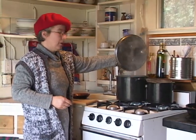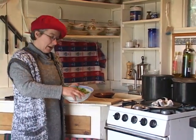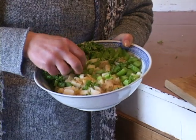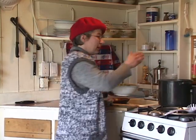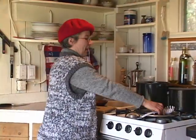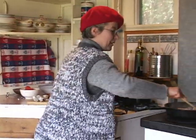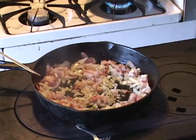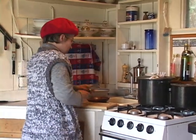Here is where I'm going to cook the vegetables that are for the clam chowder. I've got potatoes and celery, parsley, and somewhere in here I've also got some fresh oregano. So what I'm going to do is I'm going to put all of this into a pot that I've got some water in, and that's going to cook. Then I just go back here, give this a stir. Those guys are cooking, and I'm just going to quickly chop up some tomatoes.